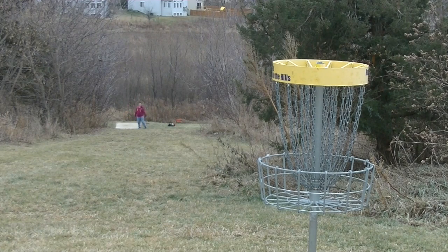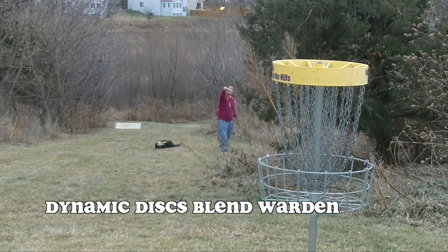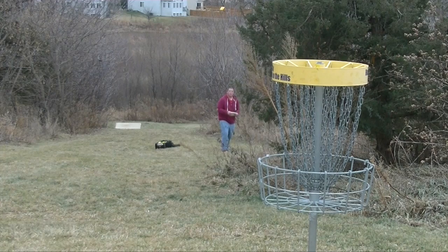If you want to add difficulty to a course, plant some trees, move the baskets around, elevate the basket, elevate the tee, something like that. But when you just narrow the fairways and then make the rough even rougher, or you just don't trim it at all like this, where I'm 6 feet tall, and there's some spots where the rough is over my head.